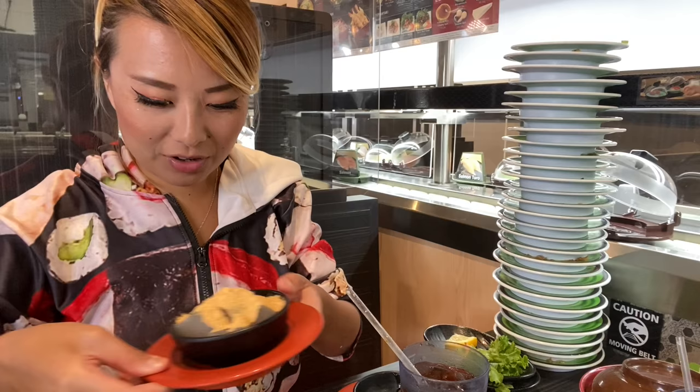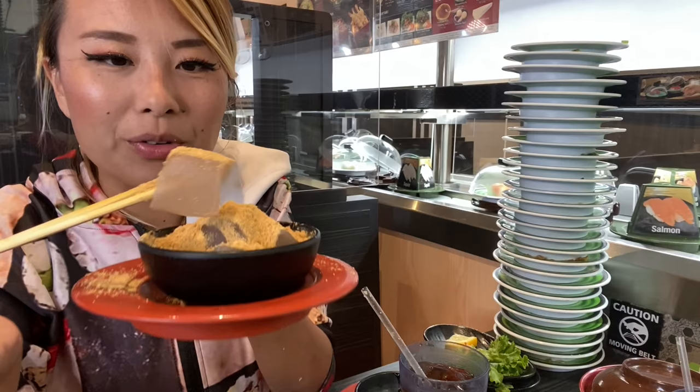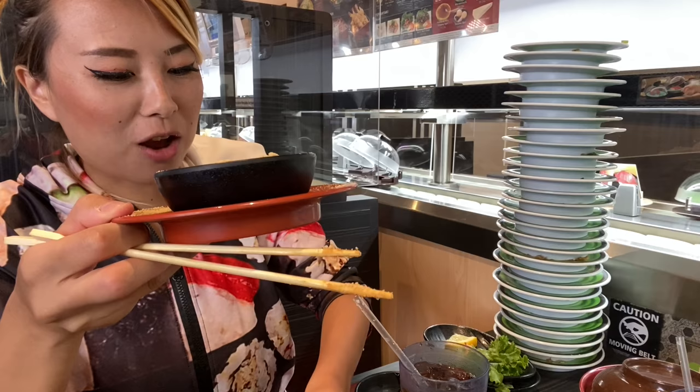Got this. This is their warabi mochi. So it's got peanut paste with clear mochi. Ooh, just powder all over. It kind of tastes like jello with dry peanut butter powder. And that's a pretty accurate way of describing it.